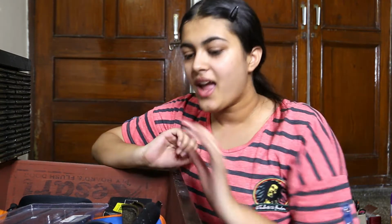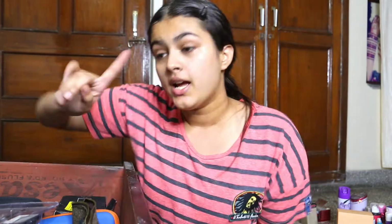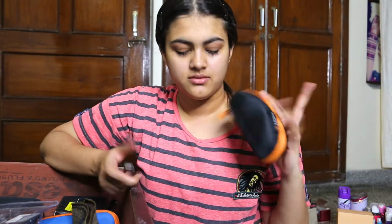So the drawer is open now and let me show you guys the mess. Look at this stuff. This drawer is more of my jewelry and my sunglasses drawer. If you guys want to see my sunglasses collection, then it will be linked down below. You guys can check it out. I'm gonna take all of the things out. That's how we work.